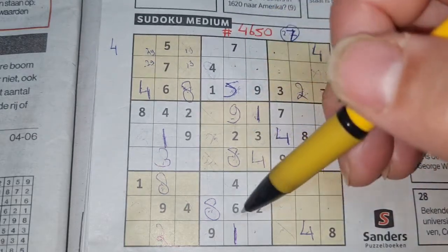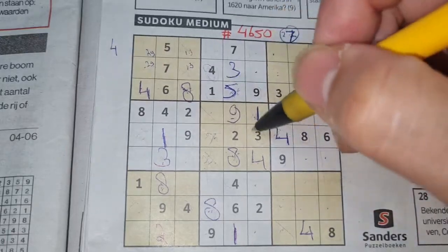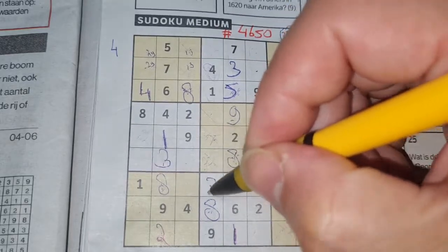1 box left in the middle column for number 1, 2, 3 is missing. So we have 3 in this column, 3 in the middle column, so the column next. The only place left for the 3 should be there.